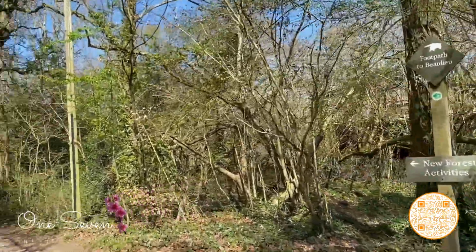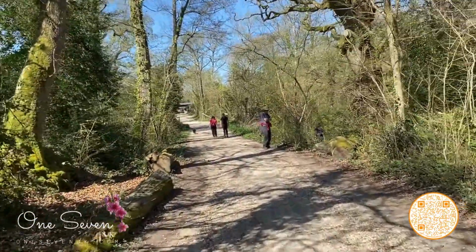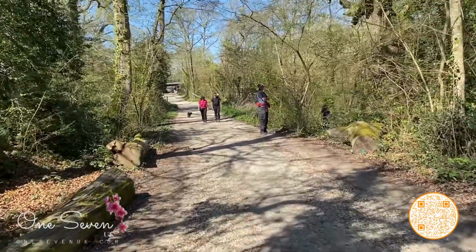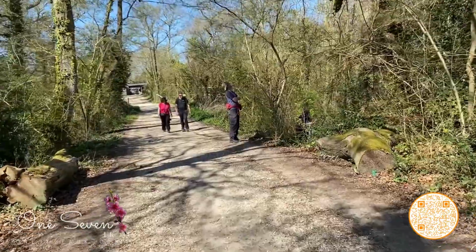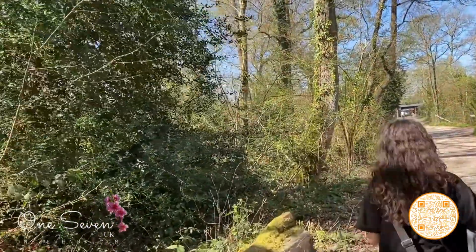We're not at Beaulieu yet, and that's fine. This walk's about the journey itself, and we've got more to share before it ends. If you're eager for Beaulieu, check our other video, linked at the end. For now, let's keep going. These woods have more whispers to offer, and we're cherishing every one.